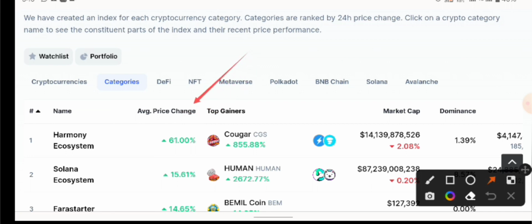So within 24 hours, the cryptocurrencies in this Harmony ecosystem have performed with 61%. That is really, really huge, and you really have to look at that, you know what I'm saying, right? So the top gainer right there is Koga. You can see that crystal clear, 855% within 24 hours. That's very, very massive.